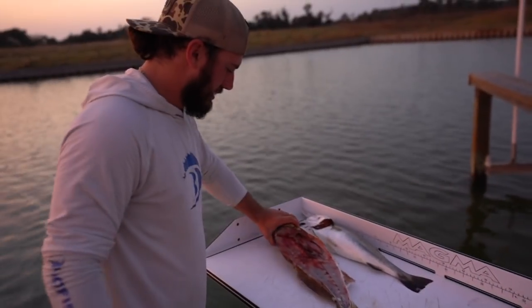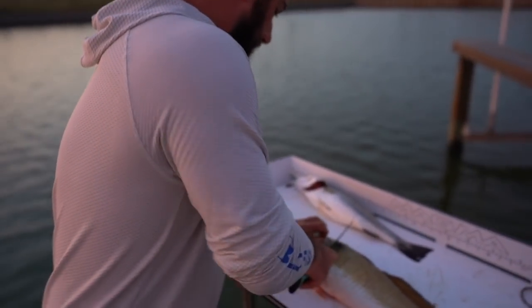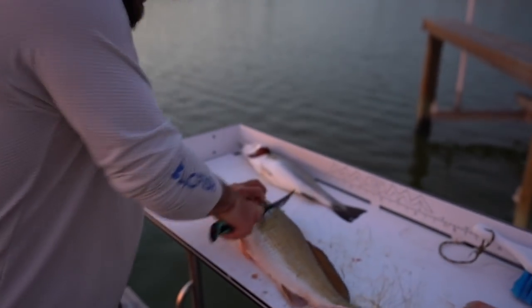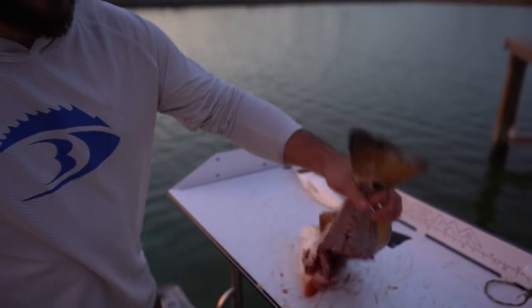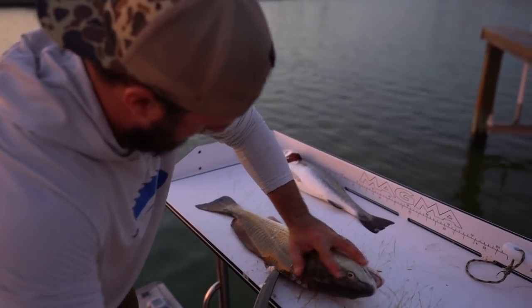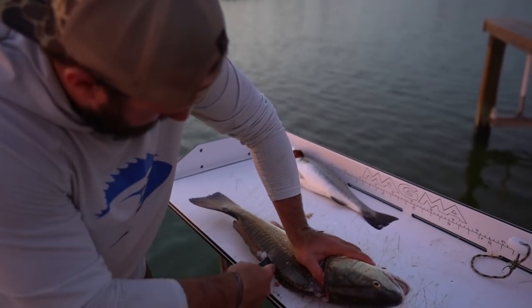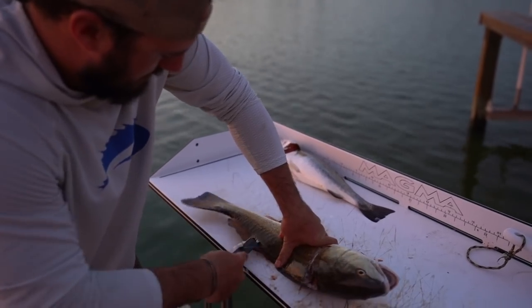And then the other way you can do it, same thing, but we'll take the skin off. And I like to go around the ribs when I do it like this. You want to follow that backbone, get past the ribs, pop through to that other side.